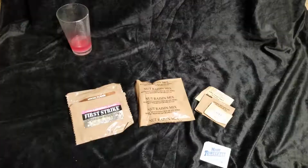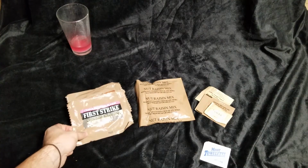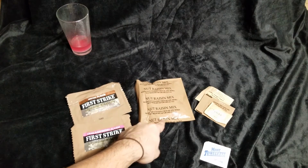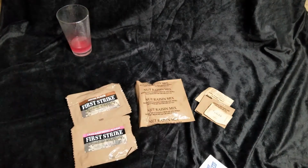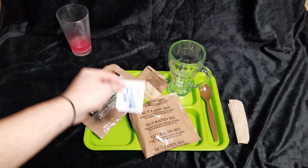Let's pick up breakfast. Alright, so we still have that Kissel going off in the corner. But for breakfast, we have 2 bars, cran raspberry and mocha, nut raisin mix, and instant coffee type 2 with the creamer, sugar, and we're going to wash off with a moist towelette. So, let's get this out onto a tray. Nice! So let's wash up with that moist towelette.